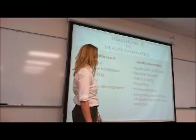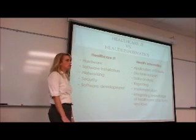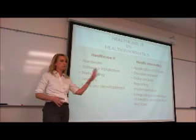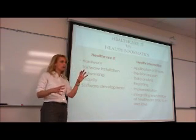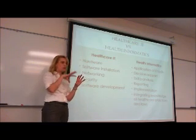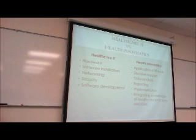And health informatics, I just put at the bottom, is really integrating healthcare knowledge. So think of it like a big trifecta Venn diagram. You have your IT hardware, you have healthcare knowledge, and you have an understanding of the laws that govern all those things, and they all meet together in health informatics.